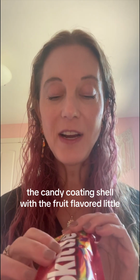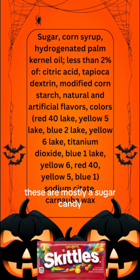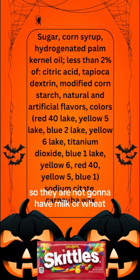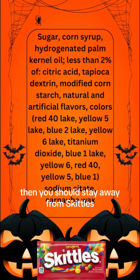For those who are a fan of candy, Skittles are a definite favorite. The candy coating shell with the fruit flavored little Skittles. Let's talk about Skittles ingredients. These are mostly a sugar candy, so they are not going to have milk or wheat. However, they do have a lot of the dyes, so if your tummy is sensitive to those ingredients, then you should stay away from Skittles.